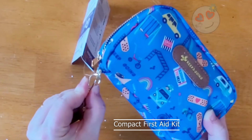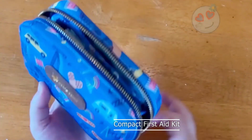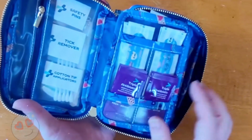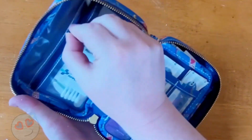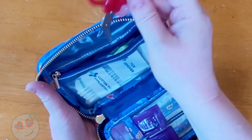Compact first aid kit. A small cut in the jungle can turn into a deadly infection fast. That's why a compact first aid kit is non-negotiable. With bandages, disinfectants, antibiotics, and painkillers, this little pouch can prevent infections, stop bleeding, and treat bites. In the wild, where even a simple wound can become life-threatening, being prepared is everything.